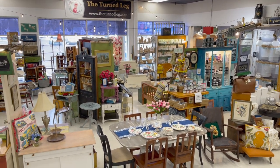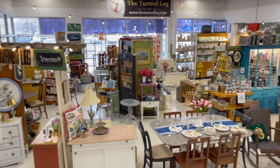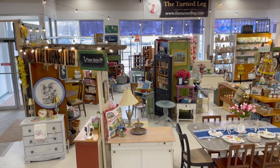I don't know about you, but it's really hard to stay motivated and inspired with your booth. It's a lot of work, right? Redoing the booth, coming up with booth designs, and sometimes you kind of feel burned out. When that hits, I like to go on a little mini trip to a really cool antique mall.